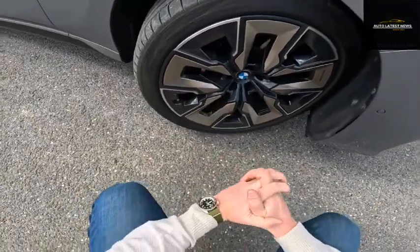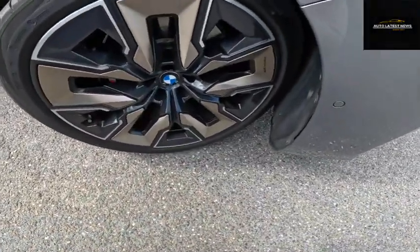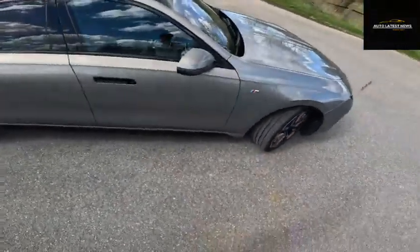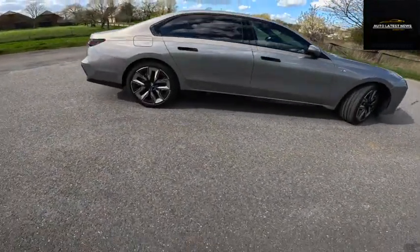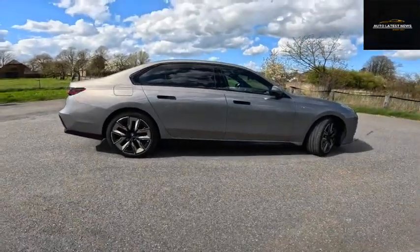Behind that, we've got M Sport brakes. You can see a little M there. Brakes are fine. The driving experience, we'll get to that later. And I have to say that this is the only place I am able to bear the design. I think the side profile is pretty good.